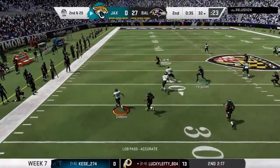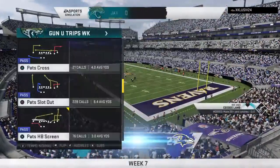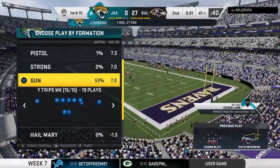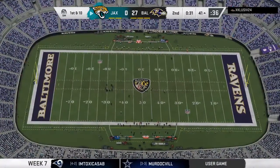Oh, it's a screen pass. That's complete. And some room to work. And he'll have it past midfield almost to the 40 before being taken down. The Jaguars going to go ahead and use their first timeout as they'll stop it with a little over 30 seconds to go in the first half of play.